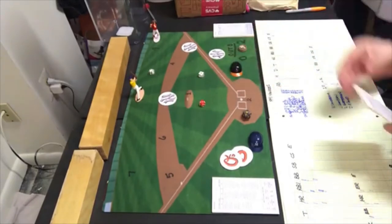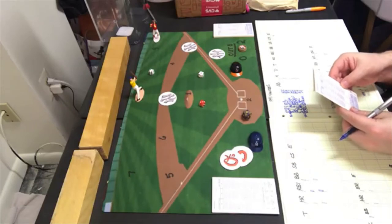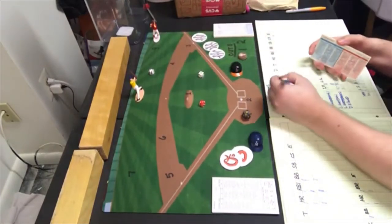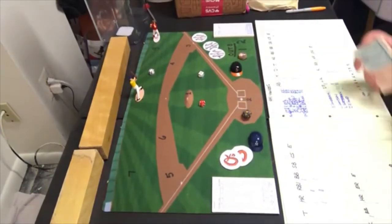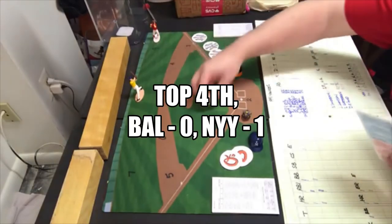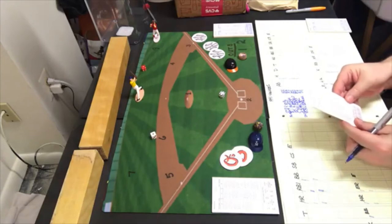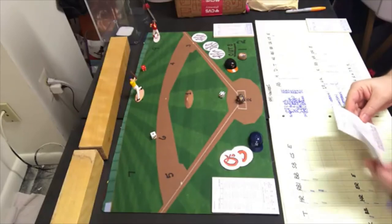Don Mattingly is up, and he's got a 3-5, which is a ground ball into a double play at first base, and that gets the Yankees out of the inning. So he put the team ahead 1-0 in the first, but he hit into a key double play right there, and now we go to the top of the fourth, where the Orioles are still looking for a run and losing 1-0. Curt Blefary is up, and he gets a 1-5, which is a home run or a fly ball. And it's going to be a fly ball to right field. He is out.